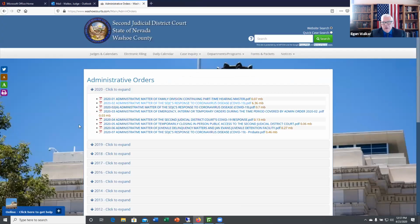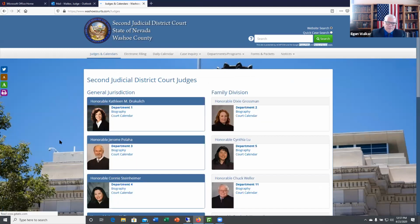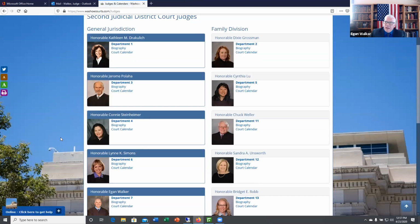It changed very dramatically and suddenly, as it has for all of you and for all of the people you serve, I know. And we had some lucky circumstances. In the Second Judicial District Court, we're a mandatory e-filing court. We have been an e-filing court for almost 20 years, and we became mandatory e-filing across all case types about 3 years ago.